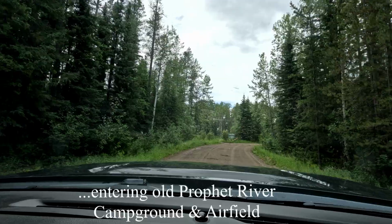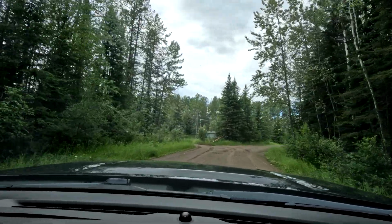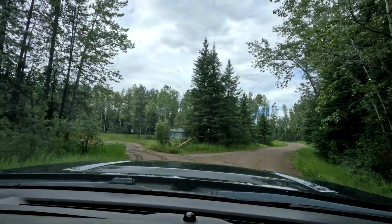At marker 217, we pulled into an old abandoned provincial park at Prophet River. We found a fairly level spot and called it a night.